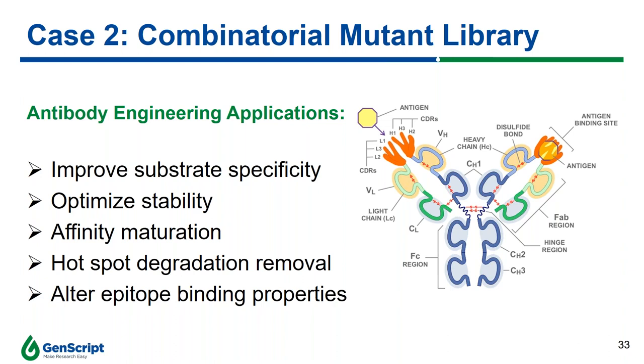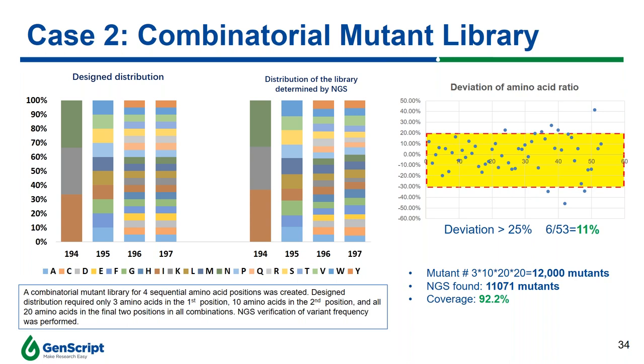In this study, the researcher aimed to mutate four sequential sites in the CDR regions of the antibody with a specific amino acid at the desired position. For example, the first position needed to be mutated with three different amino acids, and the second position with 10 different amino acids. The third and fourth positions needed to be mutated with 20 amino acids.